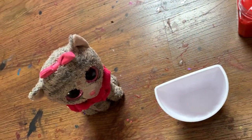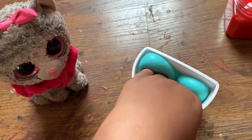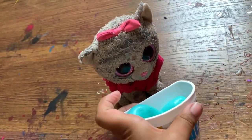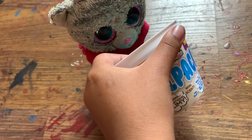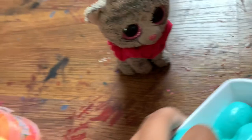Okay, let's put this in its container. It's kind of making a light fart sound. It made a big fart sound. Okay, and guys, this smells like vanilla ice cream. And they even wrote it with scent.